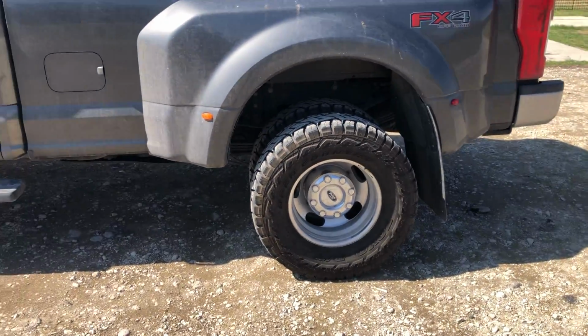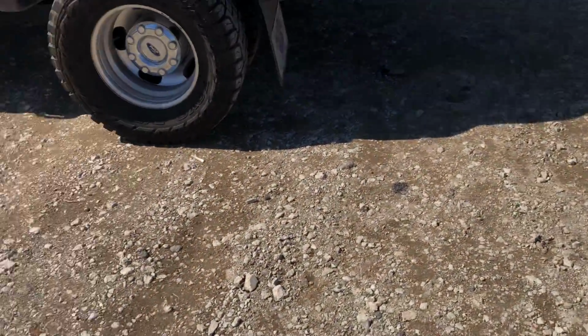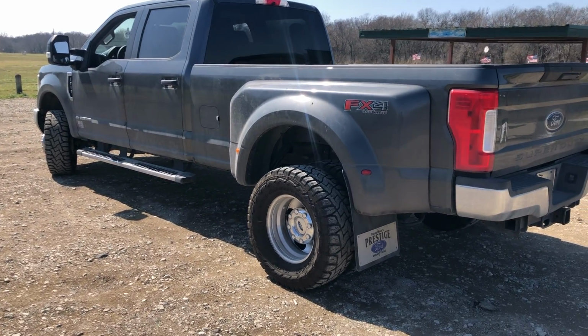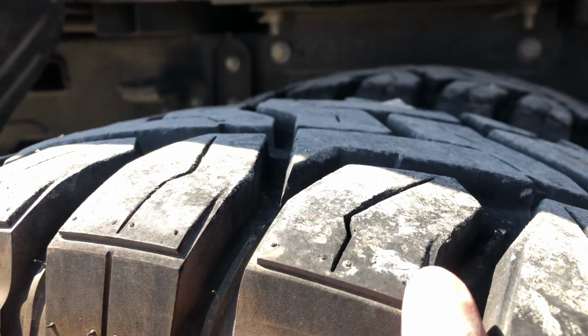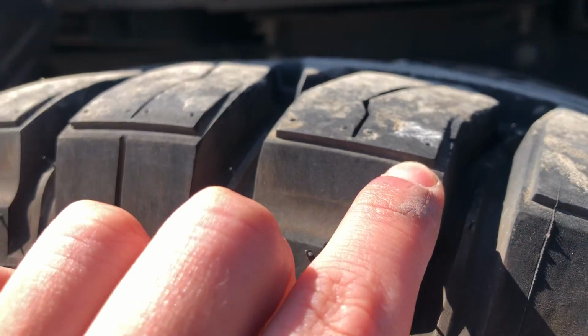All I can say is they're awesome in my application, and I just like them. I've never had a set of tires that has had 15,000 miles with the load and has not really, I'm not sure if you can see that, but that's like originally when it came with, there you go, that's a good example right here.